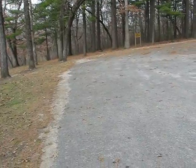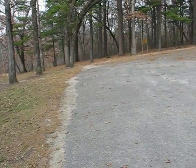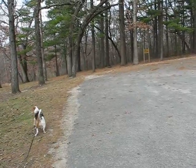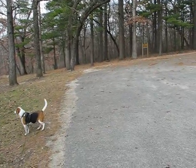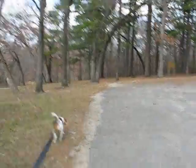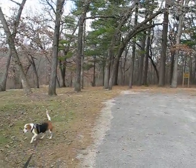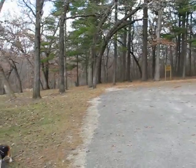It's kind of chilly. I had to put my gloves on because my hands are cold, so I don't know how well that's going to work with the camera, but so far it's not been too bad. It's kind of windy too, so 40 degrees and windy is cold to me. We'll see.